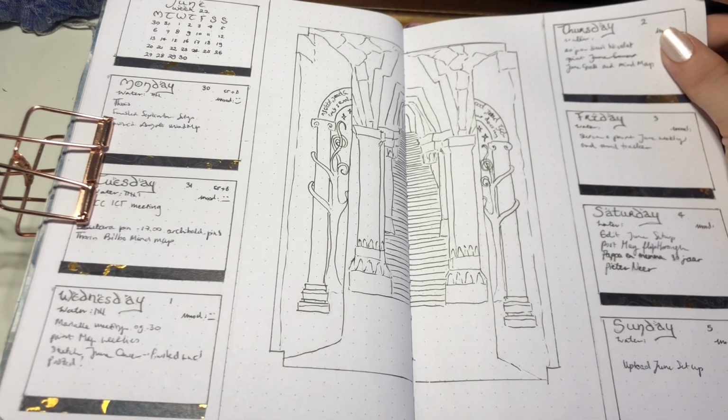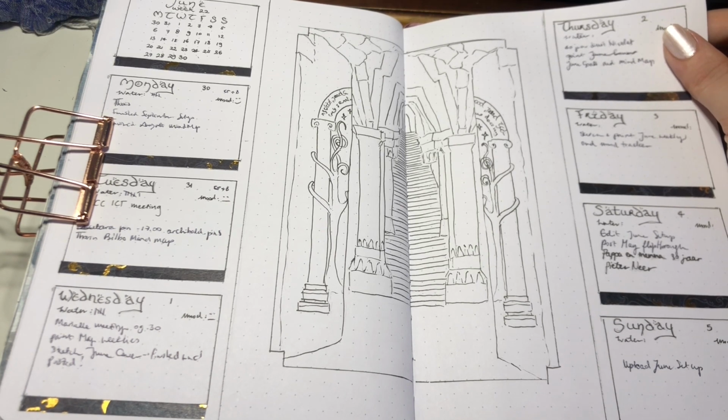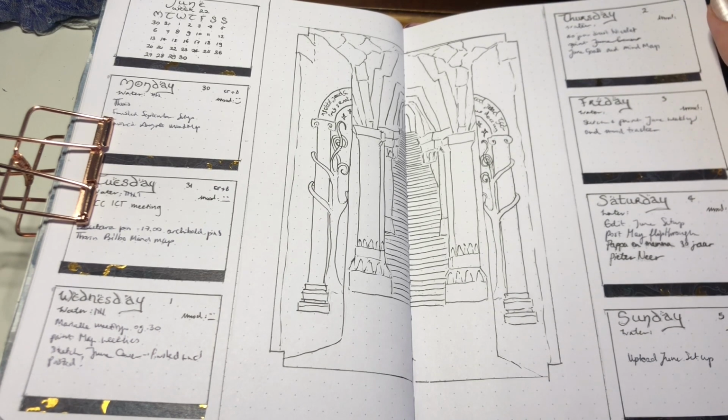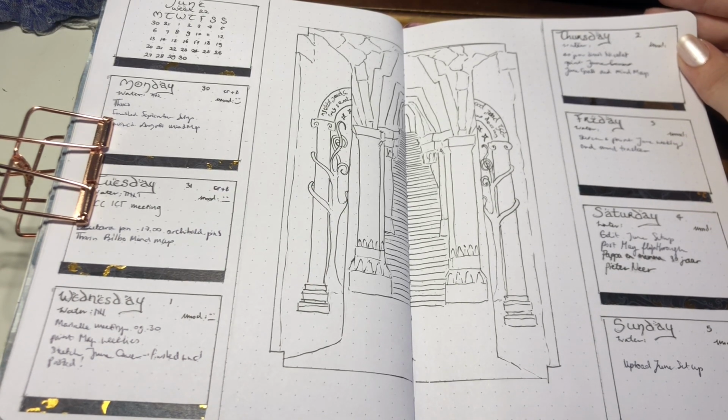This is probably going to be the only weekly I'm going to film. The others you will see in the final flip through at the end of the month. So I hope that's okay, but that just gives me a bit more time and leeway to paint all the other weeks. Especially while I'm also going to set up a new bullet journal for the month of July. So it's going to be a very, very busy month. But yeah, I'm going to color this in and hope you enjoy seeing that.